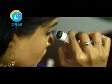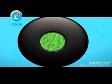If you see only the dots, you are not ovulating. If you see dots and a few forming fern-like patterns, you are either beginning to ovulate or ending ovulation. And if you see a fern-like pattern, it means ovulation is occurring.